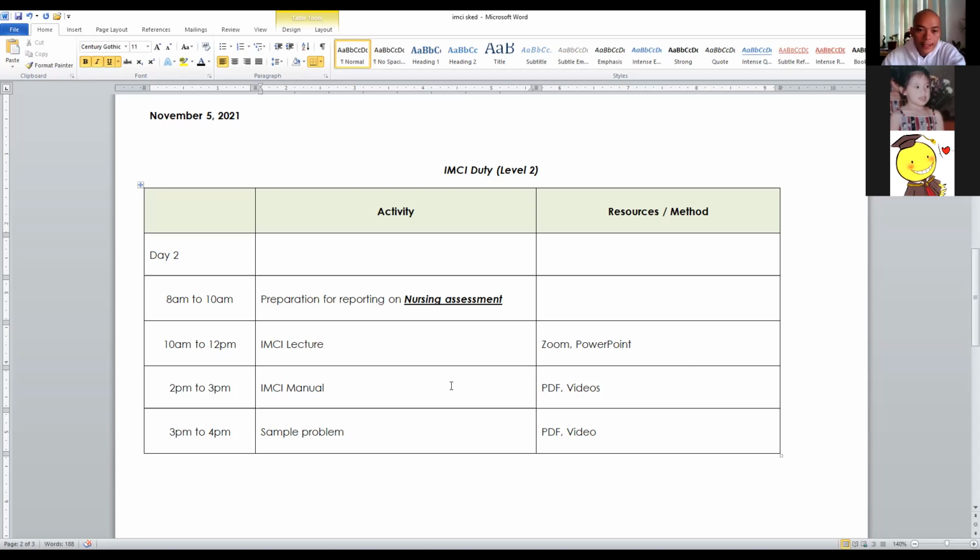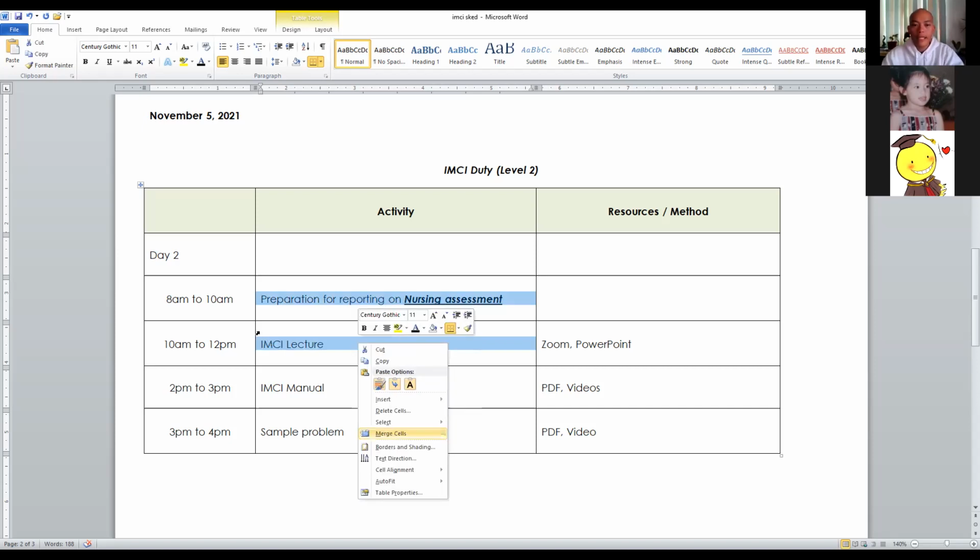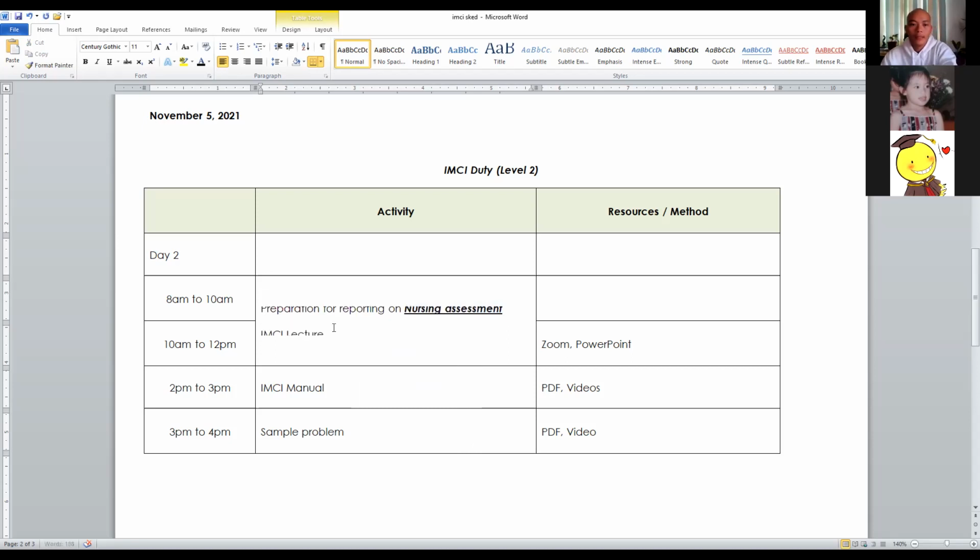Okay, next, after the reporting assessment, application of the nursing assessment. So magkakaroon tayo ng IMCI lecture with the application of your assessment. Actually, naka-merge na to eh. As you are discussing the assessment, we will be having an application of the assessment.